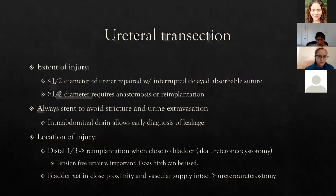So, with ureteral transection, and every year before CREOGs, I always had to go over this because we obviously don't really do this. We would call urology. So, the extent of the injury. If half of the diameter of the ureter is damaged, then the urologist can just repair it with stitches. If more than half is damaged, then you have to do anastomosis or reimplantation. And they always put a stent in, and that is to avoid stricture, scarring, and urine extravasation.